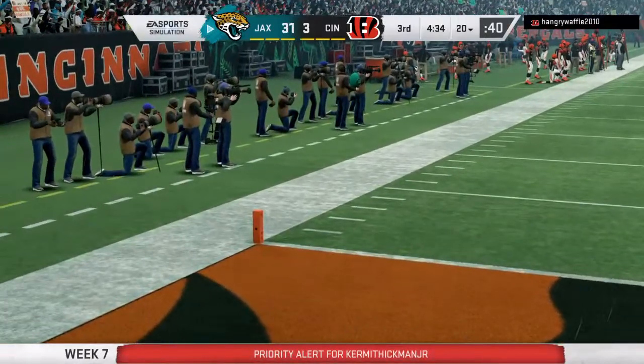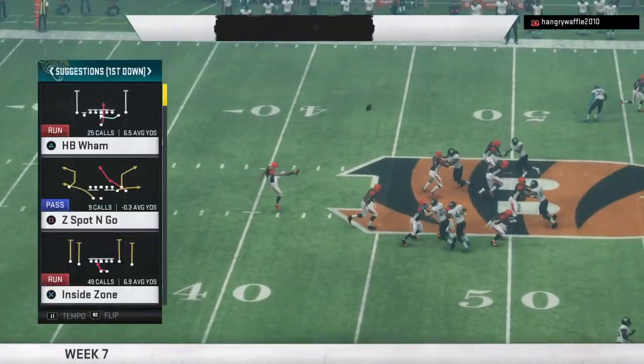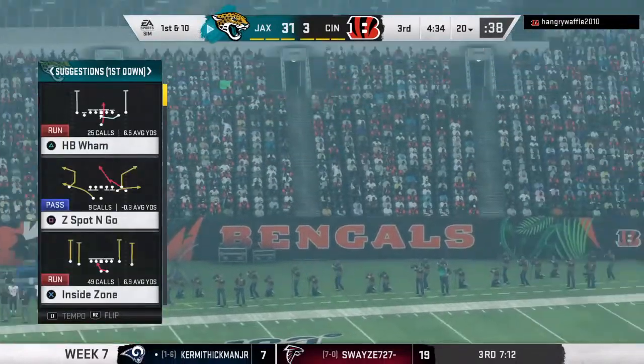And problems spreading to the punt team now. This one goes all the way into the end zone on the fly, so that'll come back to the 20.